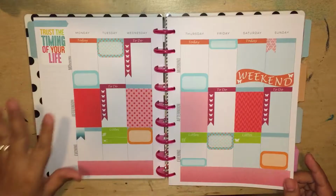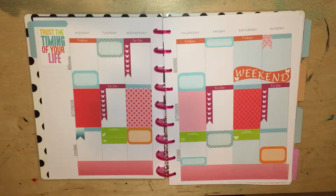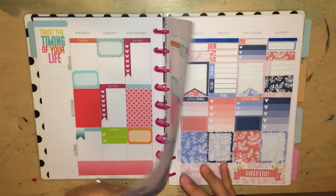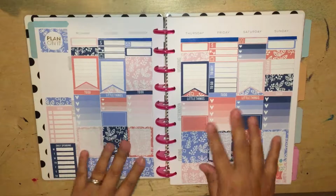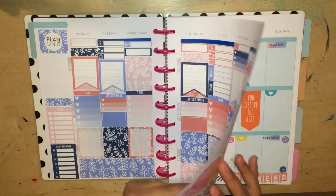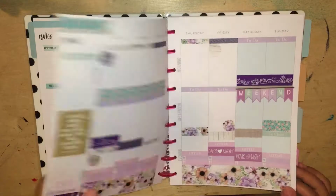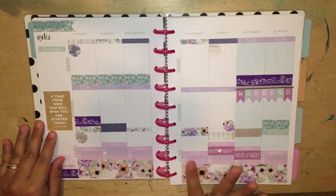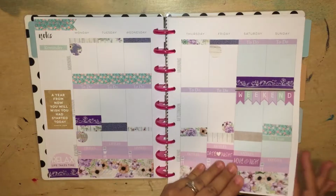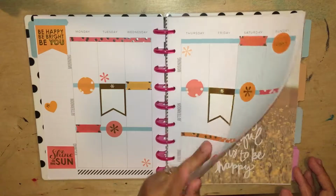So this is the butterfly planner, or most of the stickers are the butterfly planner. This one was from a printable from Ink and Wink when they had their spring bundle. This is a happy scrappy spread. There's washi and some other stickers. I don't remember where I got them from. This is like Erin Condren stickers.